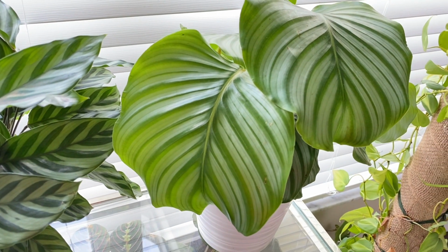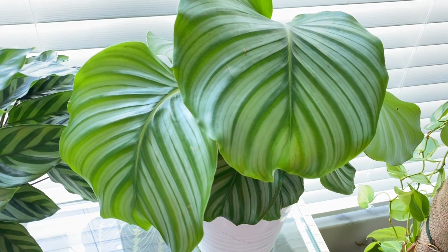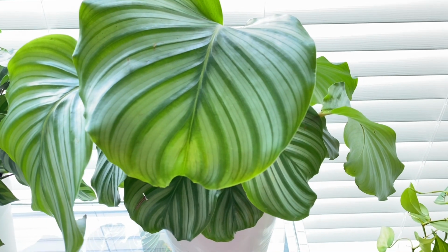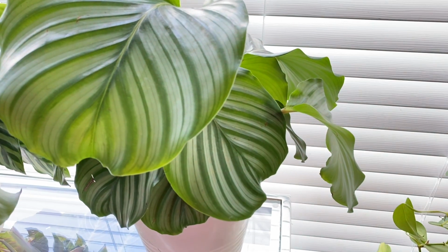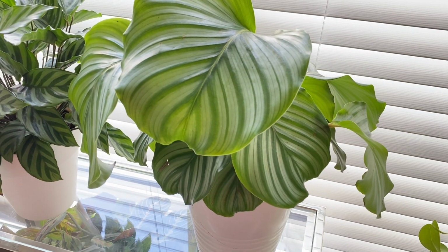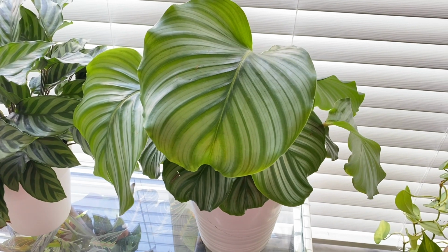I've been bottom watering. It's been growing. It has put out a new leaf. And I love this plant. I just love everything about it. The markings, the size of the floppy leaves remind me of elephant ears or something. But very nice plant, and it is another one that I picked up at Lowe's for $12.98.